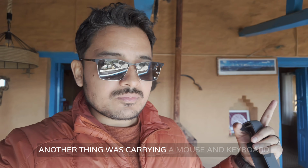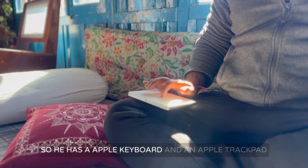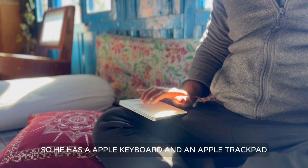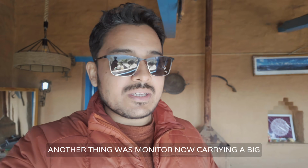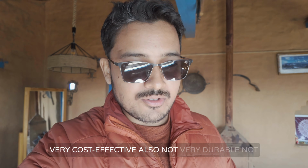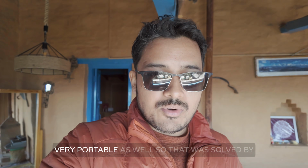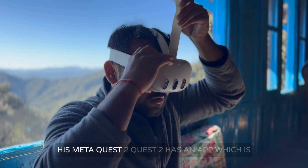Another thing was carrying a mouse and a keyboard. So he has an Apple mouse, Apple keyboard, and an Apple trackpad, so that is also sorted. Another thing was the monitor. Carrying a big, huge monitor with you every time is again not very cost effective, not very durable, and not very portable as well. That was solved by his Meta Quest 2.